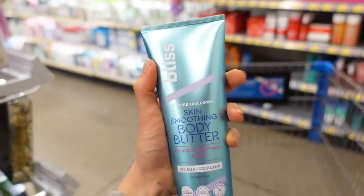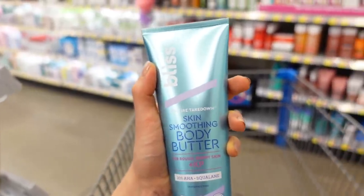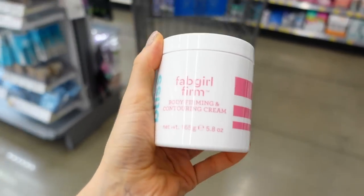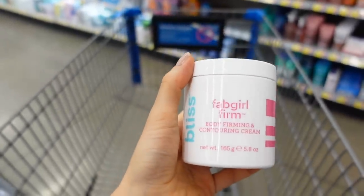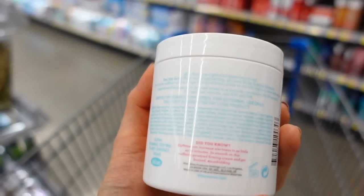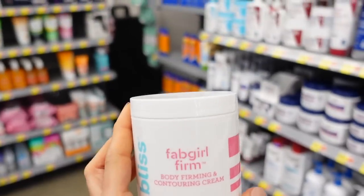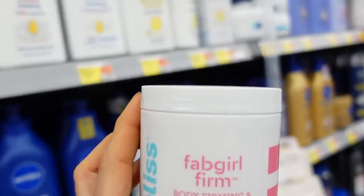But I do have a video on my top products and recommendations for facial keratosis pilaris. So check that video out if you have KP on the face. Now, I don't know if this is new or not. It's the Fab Girl Firm Body Firming and Contouring Cream. This is scented. This has caffeine in it, which is an antioxidant. The idea of putting caffeine on cellulite, that it might improve the appearance of it, it's a reach. But that's what this is all about.